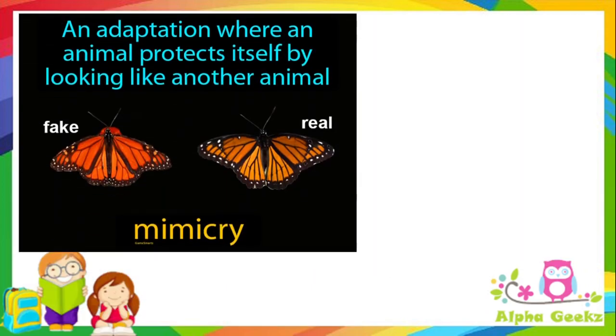Some animals can trick predators by looking, smelling, or acting like a different animal that is either dangerous or poisonous using mimicry. Here we can see two butterflies which look very similar. One is real and one is fake. That is, this is harmless and this is dangerous. It has got poison. If any animal eats this, it is poisonous for them.